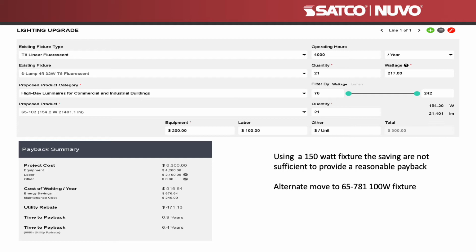The total project will cost $6,300, broken up by equipment and labor. The energy saving is approximately $900 a year. That's a combination of energy savings and reduction in maintenance cost. The utility for all 21 fixtures will give you a rebate of $471.